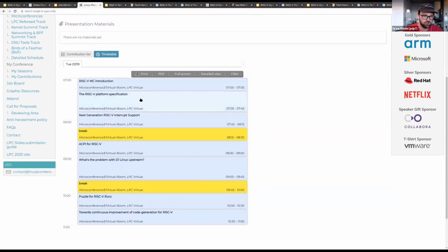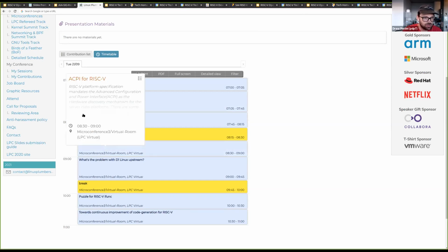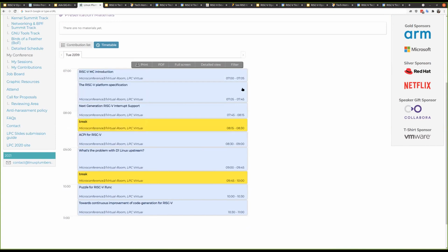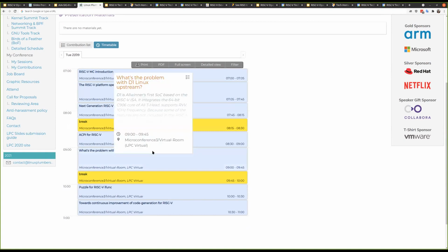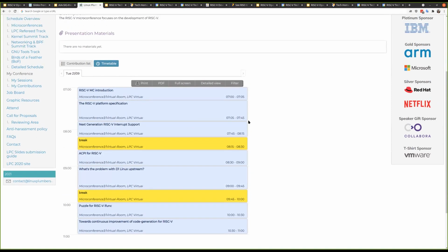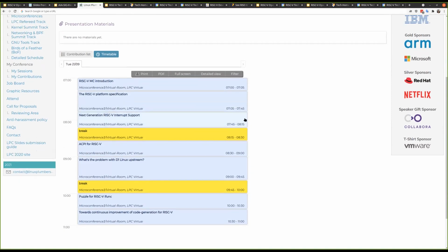So we've got the platform specification, and then next generation interrupt support, ACPI. Who's doing that one? I'm curious, do you know who's doing the ACPI one? ACPI is being done by the Ventana folks. They'll be discussing it, and they are actively doing that. They are doing a lot of development. They have not sent out any patches as such, and it will take some time because the ACPI spec is also maintained external to the RISC-V community, right? So yeah, they are doing that.